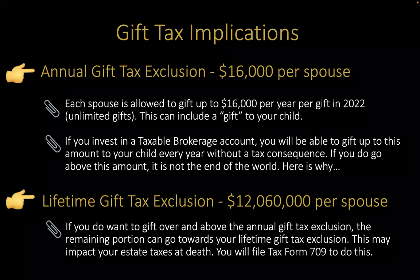And so if I amass, let's say $100,000 in this brokerage account for her, or 120, I invest $250 per month, and I go above that amount and I'm like, wow, I have $100,000. I don't know how I'm going to be able to gift it to her all at once because this is, obviously, a per year type of deal. I could do one of two things. I could either do a $16,000 or $32,000, depending on married or single, per year gift, or what I could do is just push it towards the lifetime gift tax exclusion.